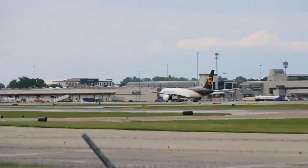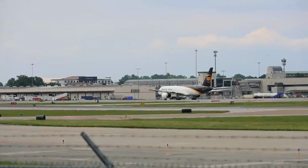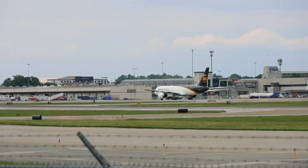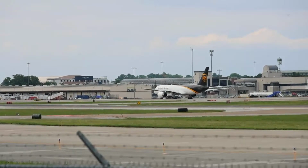Let's wonder why he went around, but I'll get an ATC plane for you guys. And our UPS 757 is stopped. Let's see. Live ATC, I'll get this plane for you guys. Does anybody know if we're under a ground stop right now? At Worldport or anything like that?